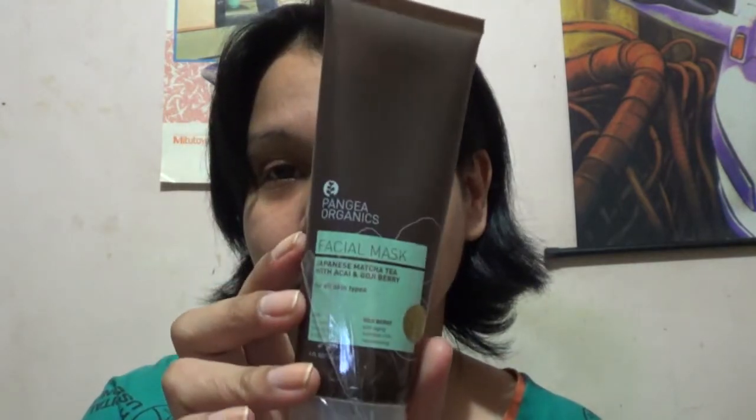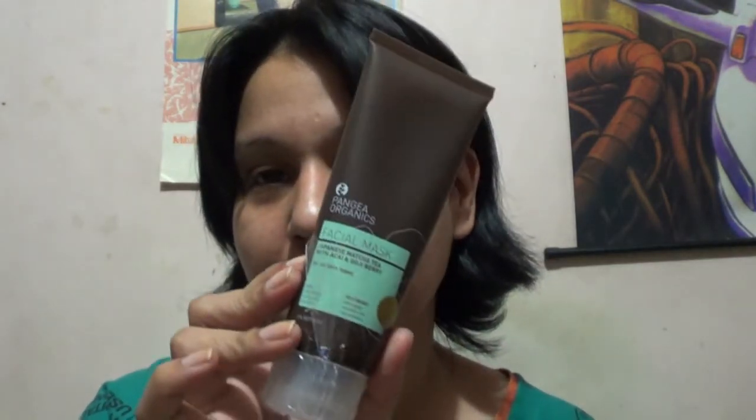So this is actually, it says it's very good for purifying, balancing, rejuvenating, anti-irritant, anti-blemish, and antioxidants. So I bought that. And also from Pangea Organics, I got this facial mask, Japanese matcha tea with acai and goji berry. This one is a face mask.